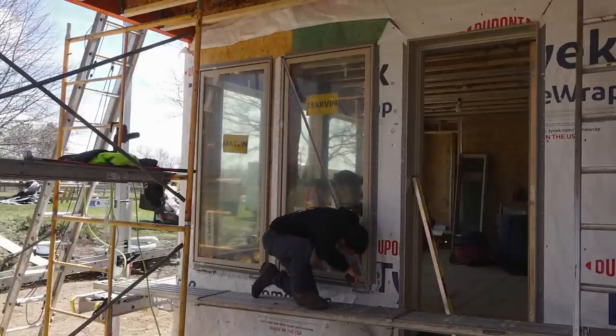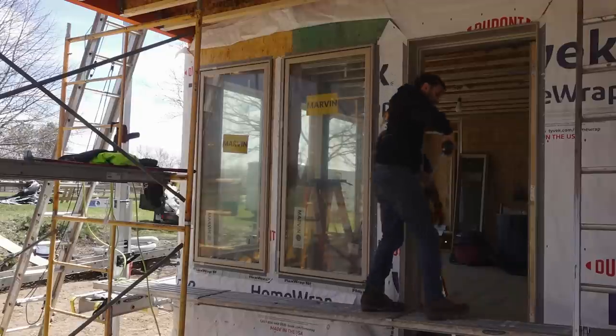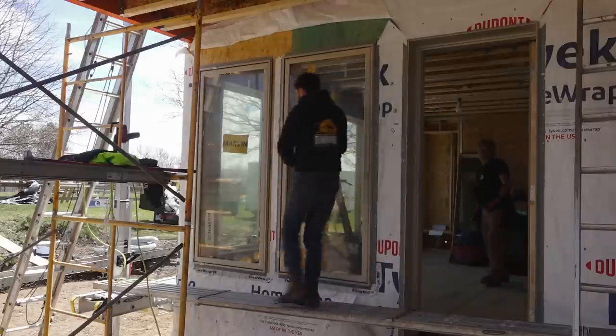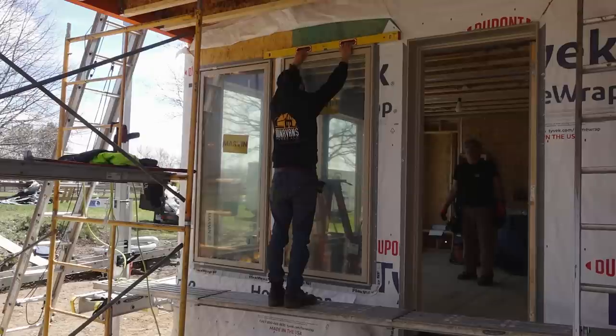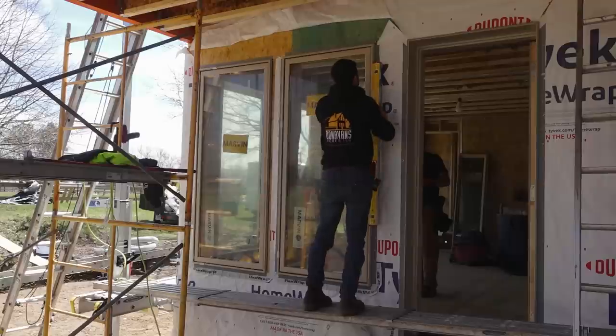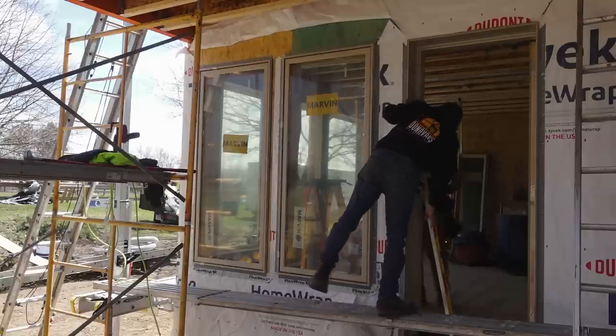I must have a bag that's busted. Leaking? This one keeps leaking. Diagonal's still good. Okay. That's very level. Okay. Let's just put a couple more in it, just to get it secure. Okay. Everything's good? Very plumb. Okay.